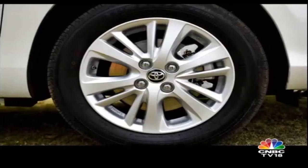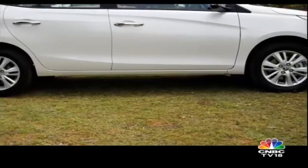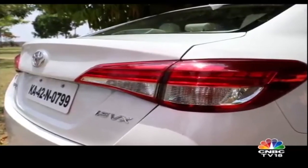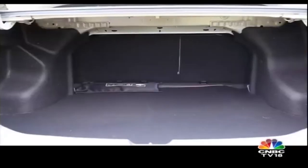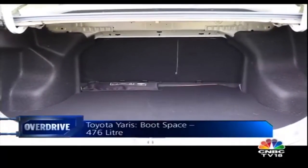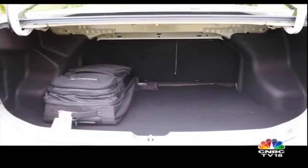The range-topping trim seen here gets 15-inch alloy wheels shod with skinny 185 section tires. These dimensions remain standard across the range. The sweeping taillights look smart, and the huge reflectors prevent the bulky bumper from looking drab. Can the Yaris carry plenty of cargo? Oh yes! The 476-litre boot may not be the best in class, but is designed quite wisely with no protrusions eating into the usable space.